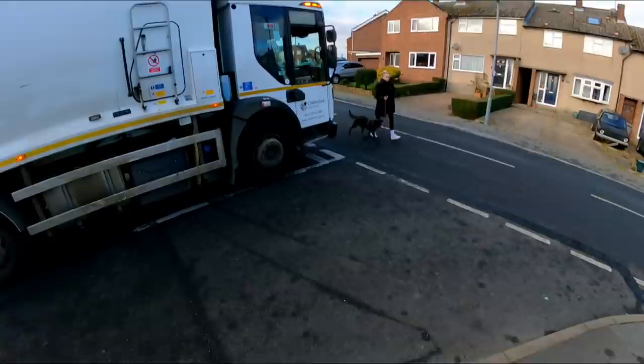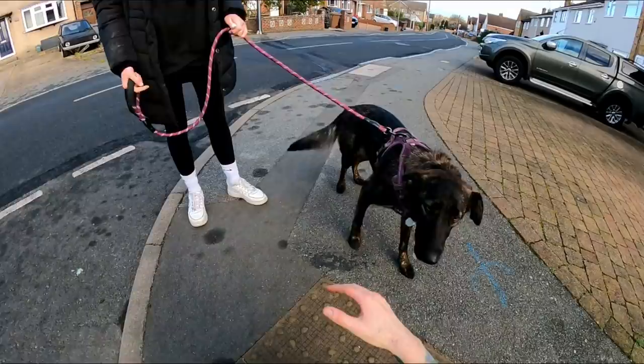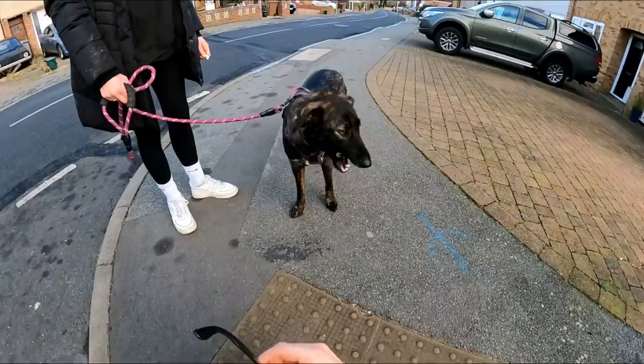Morning. May I have a stroke with your dog briefly? May I stroke your dog? Who's this fella? This is Indy. Oh, it's because you've got sunglasses on. Does that help too? Too much going on. Very handsome dog. Thank you.